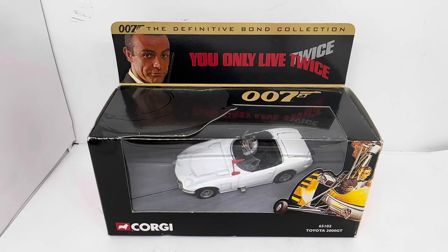There we are, a little bit of trivia for you. Anyway, I've digressed. Let's get back onto this model.